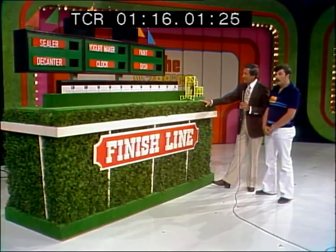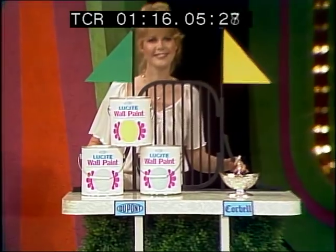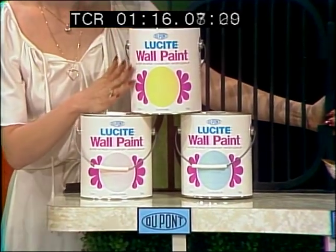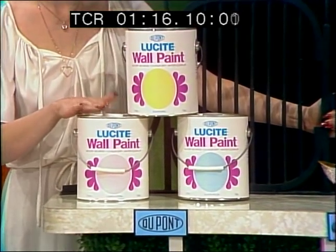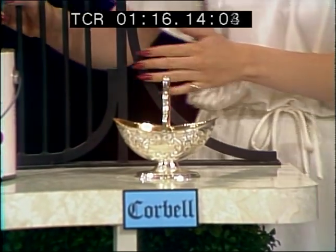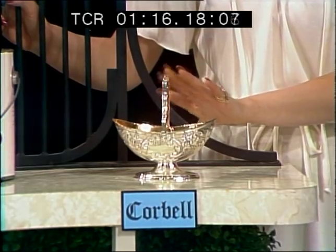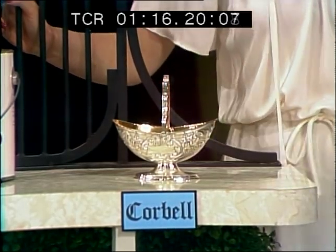Now, I have some paint and a dish for you to look at first. Listen to. 3 gallons of Lucite wall paint from DuPont forms a tough acrylic seal, so walls wash clean easily, stay fresh looking longer from DuPont Lucite. And a sweet basket in quality silver plate, specially tarnished treated for dining buffet and other occasions, Regal reproductions from the Corbell collection of antique silver.